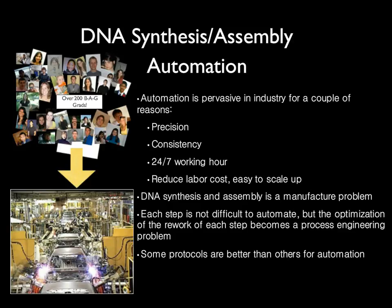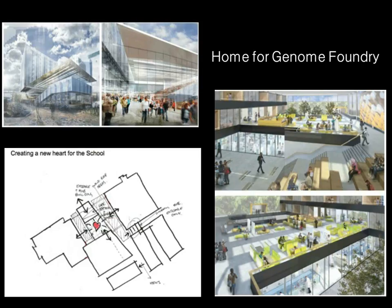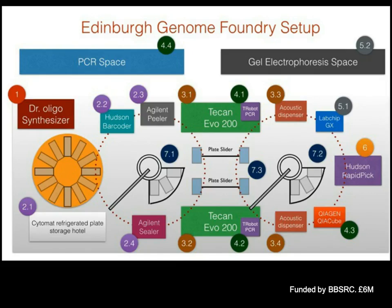So with this in mind, we are going to launch what we call the Edinburgh Genome Foundry. This is the national facility in the UK, funded by BBSRC, to set up a fully automated genome synthesis center in Edinburgh. I'm showing you the design of the space. This will be finished by the end of this year. If you come to Edinburgh, you will see the robots moving around in the glass room. And this is the setup of our Genome Foundry. As I can point out here, we have 2 acoustic dispensers, and these are the key to our foundry operation.